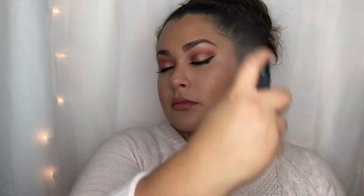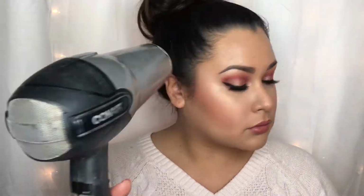For my setting spray, I'm just using the e.l.f. Mist Facial Spray, and then to aid the drying process, I went ahead and used my blow dryer on Cool Shot. And here is the finished look.